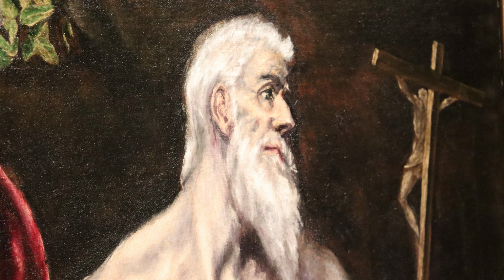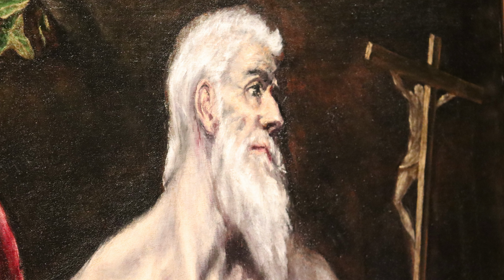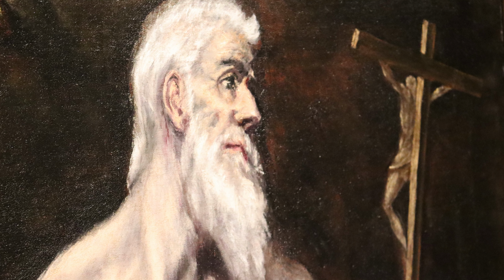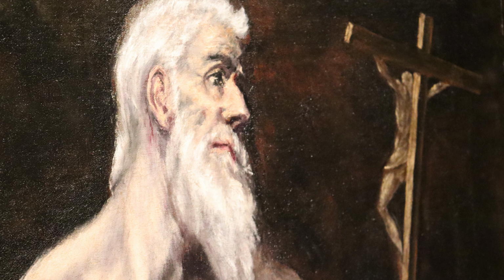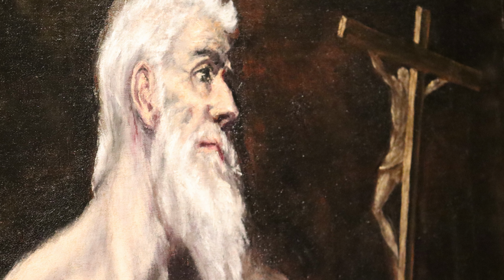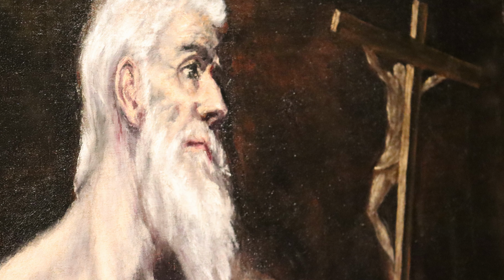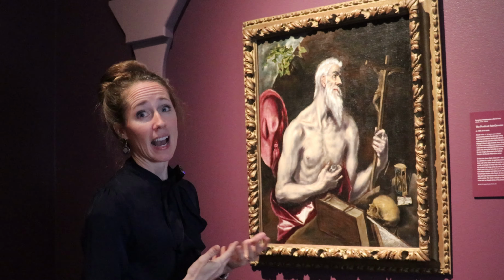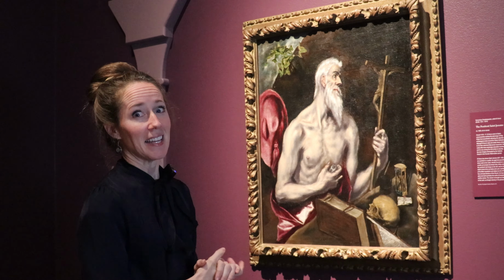And here's where I think it becomes a really classic piece of Counter-Reformation art. Not only do we see Saint Jerome in this gaze of adoration towards the crucifix, but this in and of itself is an enactment of the Council of Trent's attitudes towards religious art.